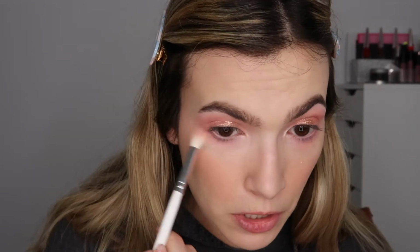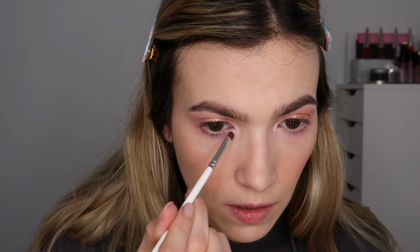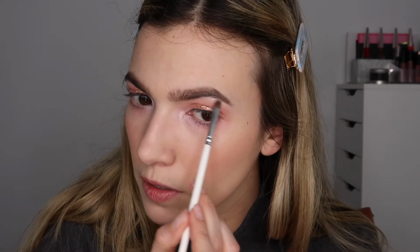Our crease brush and just run that underneath one more time. Pick up that purple. And I'm just gonna throw some of this over that to give like a frosted lilac look. All right, I'm gonna take a little bit of that on that same brush and put it underneath the brow bone too, because I like the purple. So nice.